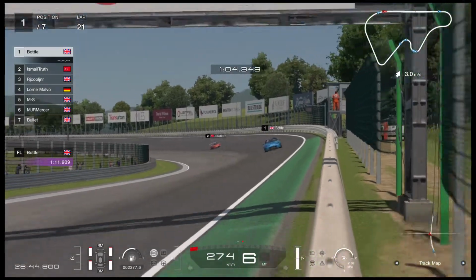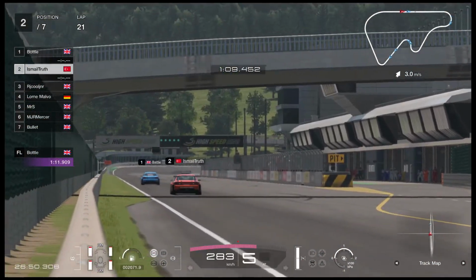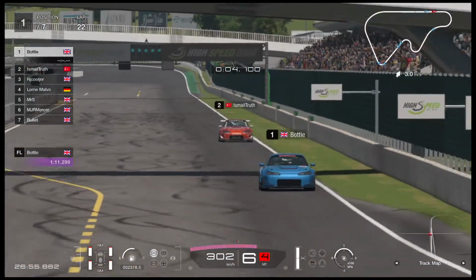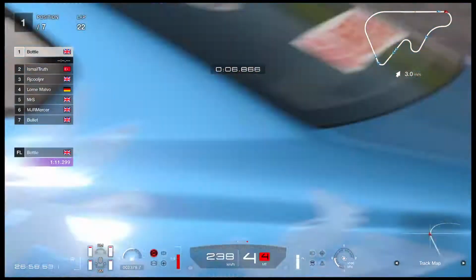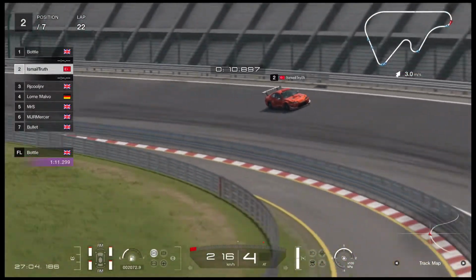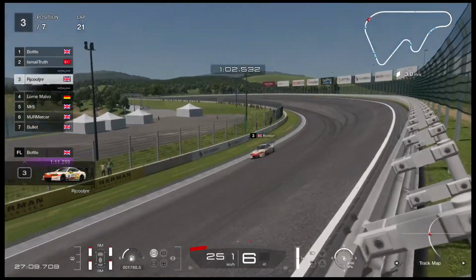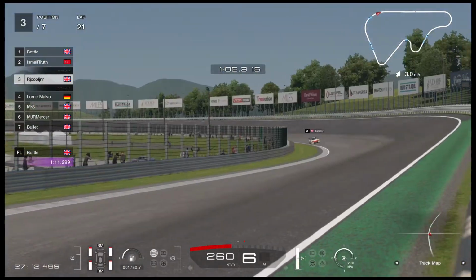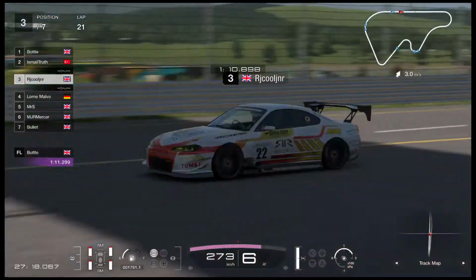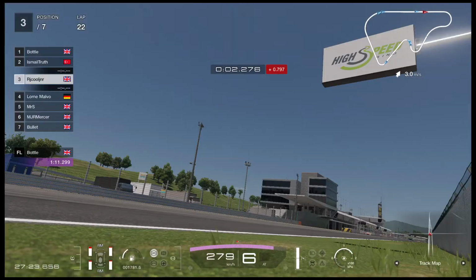As now Bono is just running away from Ismail, Bono goes even quicker with a 111.299. Holy moly, where did that come from? He is really good on pace, and who is honking? It's one of these two. RJ Cool steady in third place as he... Oh, he spooked me a little bit. I thought he was going into the pits.